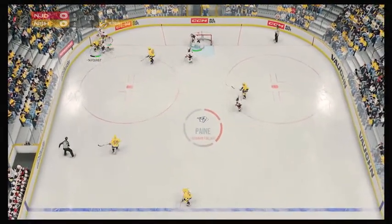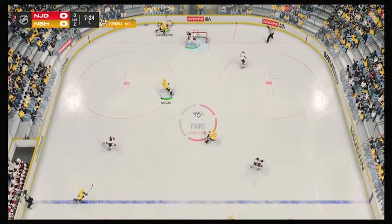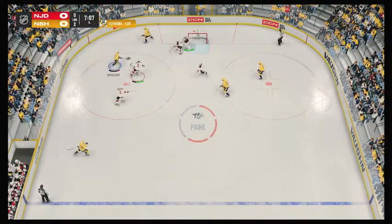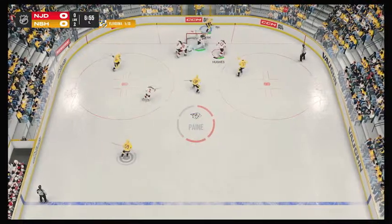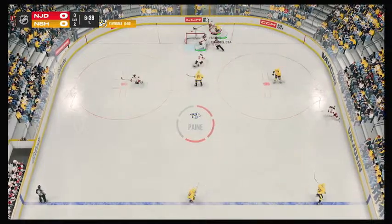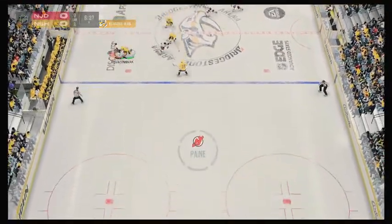Can't hang on to the biscuit after that. Kovacevic has got the puck in his own zone. Nyquist working it around in the corner. Reaches out and uses the stick. Heads deep inside the offensive zone. Swatted away with the stick in the defensive zone. Kovacevic has got it in the defensive end.